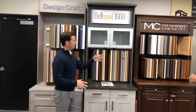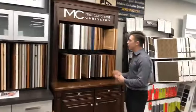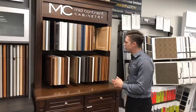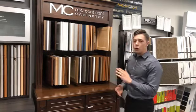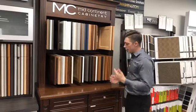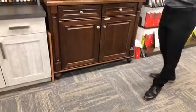Definitely. So starting with Mid-Continent right here. Yeah, Mid-Continent is a great middle ground line. They have a ton of offerings, great door styles and finishes, but they also don't have too many things. So everything you need and not anything you don't. So good quality, great manufacturer of a framed line. This one is made in Cottonwood, Minnesota.